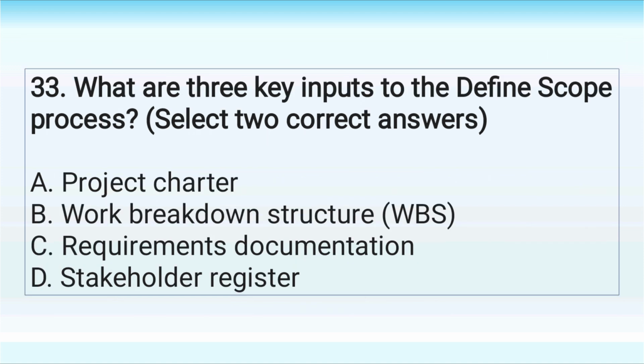33. What are 2 key inputs to the define scope process? A. Project charter. B. Work breakdown structure, WBS. C. Requirements documentation. D. Stakeholder register.